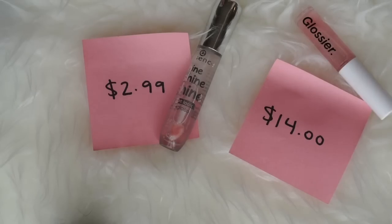So that's my finished look. We've got the drugstore side and the higher end side. I can't wait to hear what you guys think. I think they look pretty comparable. Don't judge me on which side of my face is nicer. We all have different asymmetrical faces, but try to judge just on the quality of the products, which side you like. Final look now that everything is done.